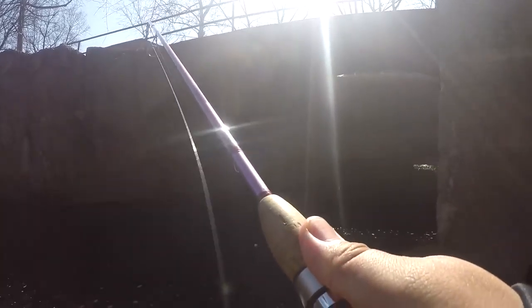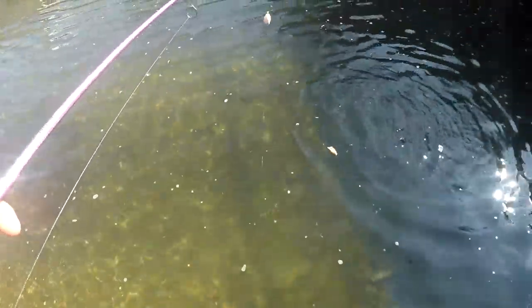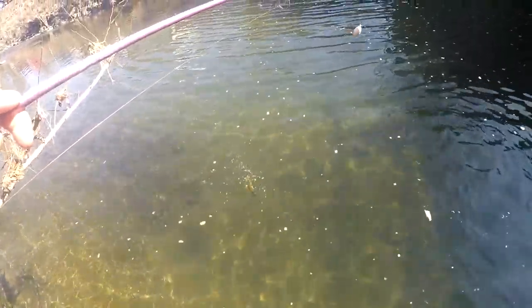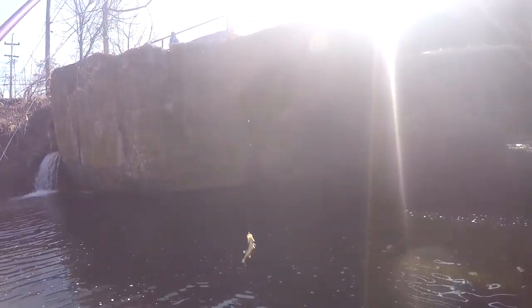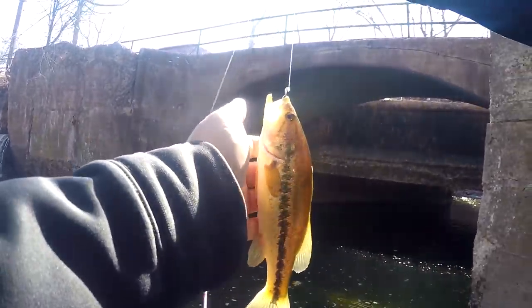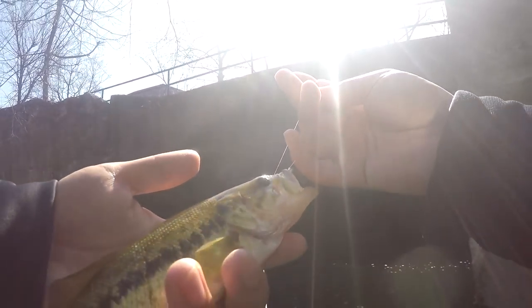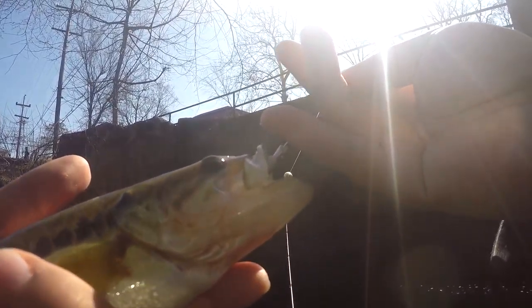Fish on. What we got here? Whoa, another largemouth bass? What is this? Wow, check this out. And this one's gorgeous too. Wow, no kidding. A small fella, but beautiful colors. There we go. Even more gorgeous than the last one. Wow, check this out, huh? What a beautiful fish, man. It can be small, but it's beautiful.